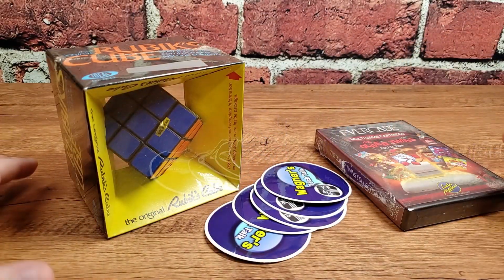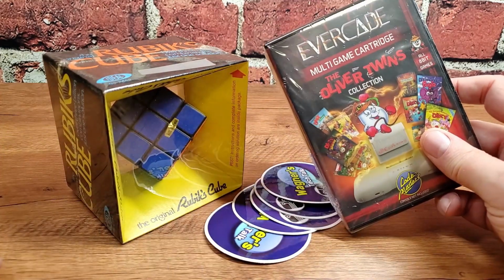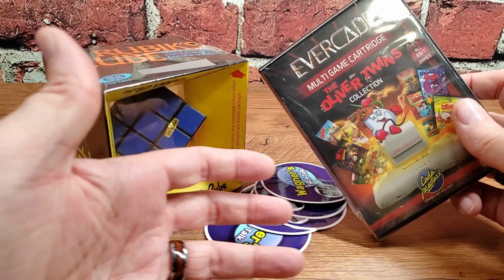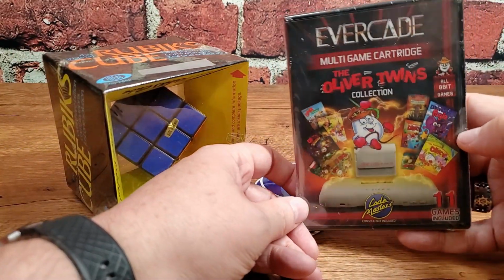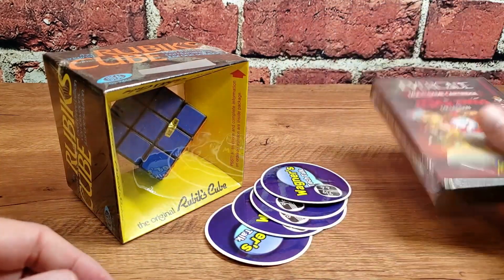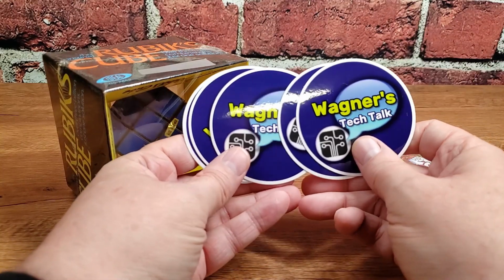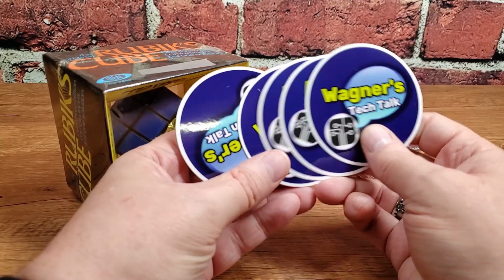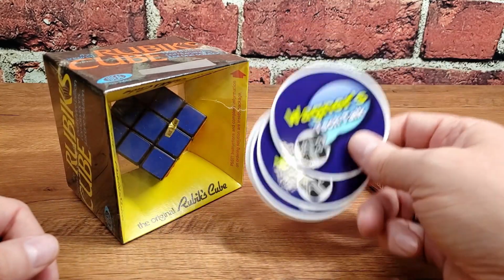Okay, there was more than I was even expecting in this box. He sent a copy of Oliver Twins for the Evercade. I have an Evercade. I haven't done a lot of videos on it, but I got it when it first came out. This is not one that I had, and I can't believe, John, you threw this in as well. Thank you. That's awesome. I really love your artwork here. We got these Wagner's Tech Talk stickers. Got me a bunch of them. I think that's going on the set somewhere too, just to show my appreciation.